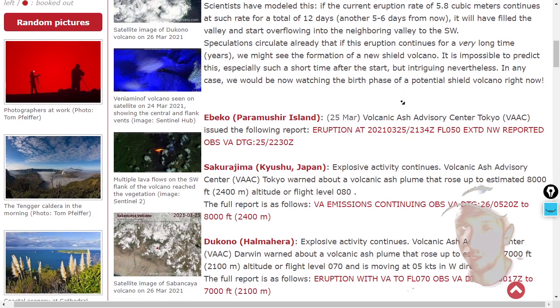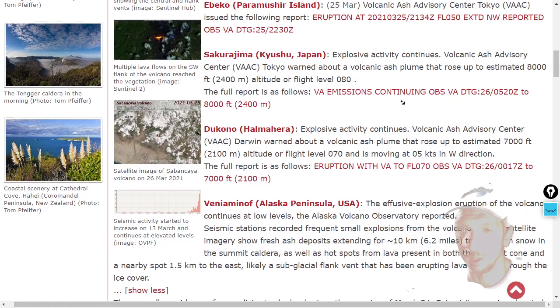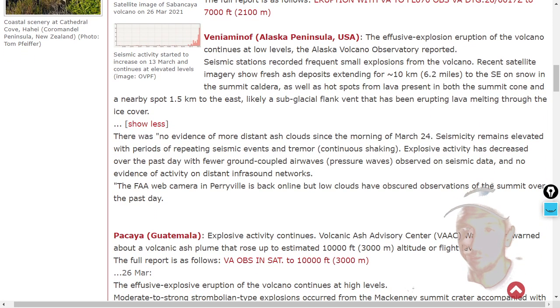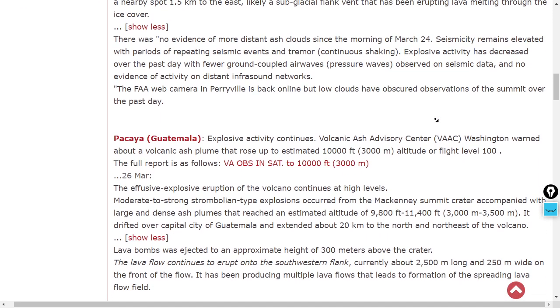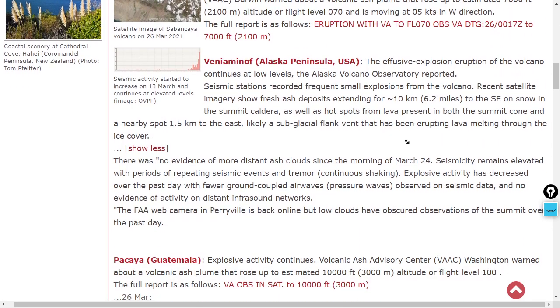Mount Abicho on Paramushir Island also erupting, 5,000-foot ash plume there. Sakurajima exploding, 8,000-foot ash plume there. Dukono exploding, 7,000-foot ash plume there. And Veniaminof on the Alaskan Peninsula, explosive, effusive eruption happening there as well. No evidence of more distant ash clouds since the morning of the 24th. Seismicity remains elevated.